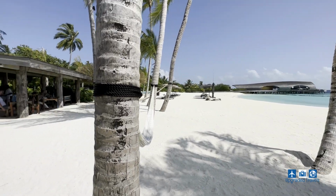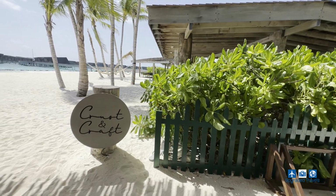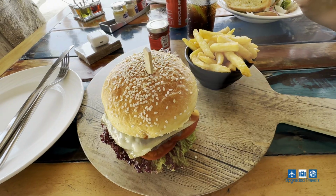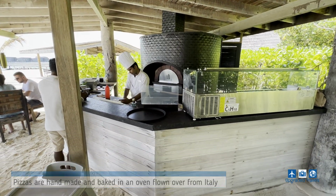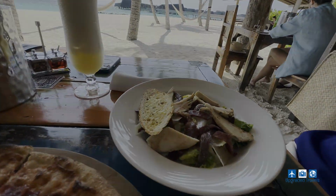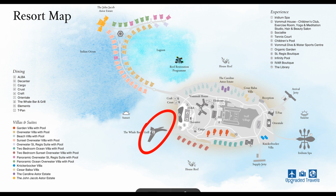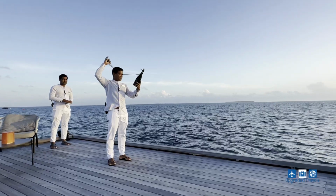For lunch, a good spot to relax and have a quick bite is Crust and Craft, the resort's very own pizza and burger joint. Since we always overeat at breakfast, we often come here to have something light in the afternoon. During happy hour, most people come to the whale bar to watch the sunset and the so-called champagne sabering ritual.